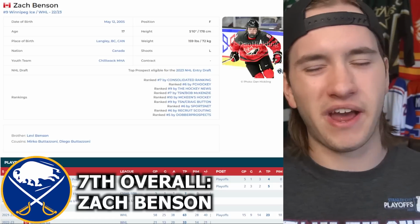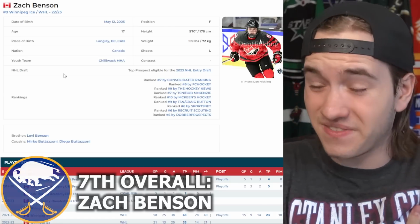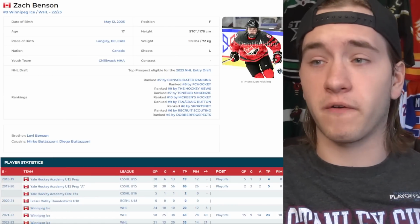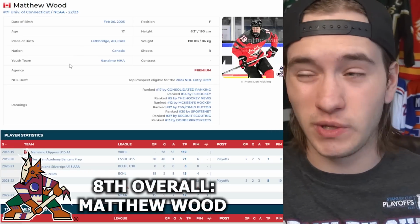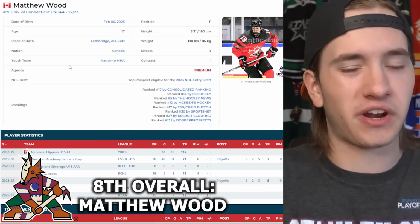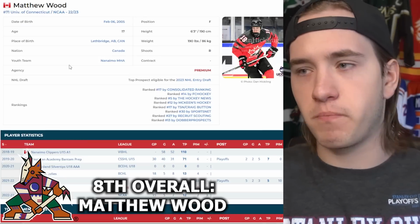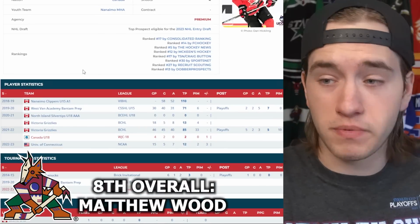But next up, let's go on to the Arizona Coyotes, and I was kind of going back and forth on who I actually thought they could pick in this spot, but I think they'll end up going for Matthew Wood. Now, at 6'3", 190 pounds, besides, I guess, the Logan Cooley pick, they've been really pushing the heights, and especially they're kind of like the Ottawa Senators, where most of their picks have been above 6 foot. They want to have a lot more physicality. With Matthew Wood, I think he could be in that position.